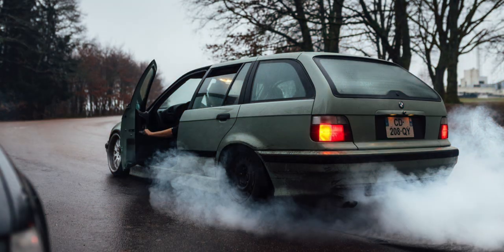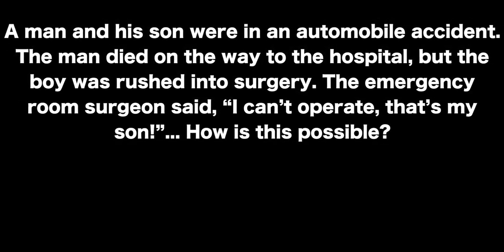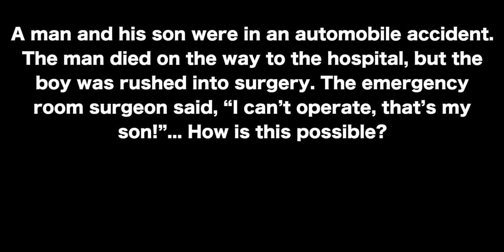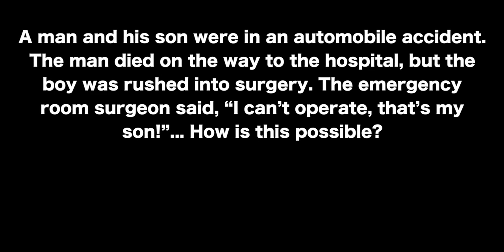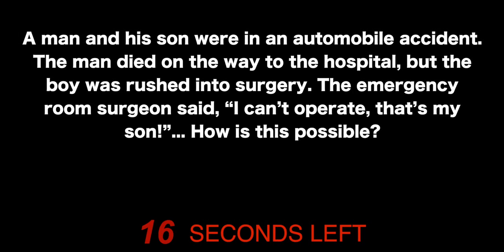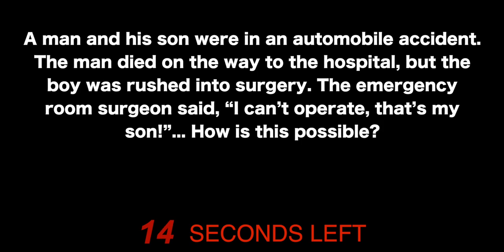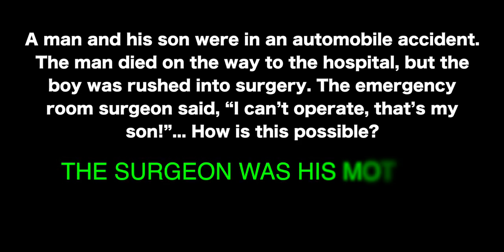Question number 8. A man and his son were in an automobile accident. The man died on the way to the hospital, but the boy was rushed into surgery. The emergency room surgeon said, "I can't operate. That's my son." How is this possible? The surgeon was his mother.